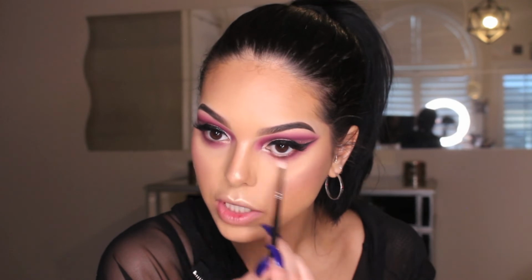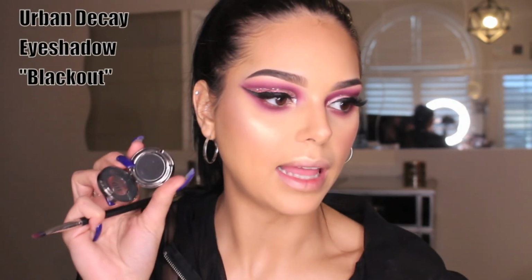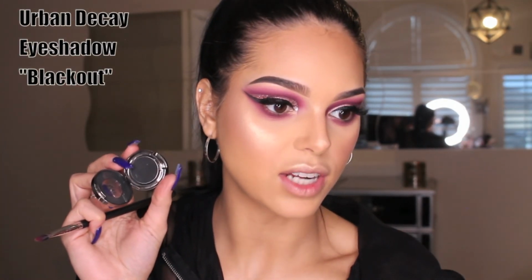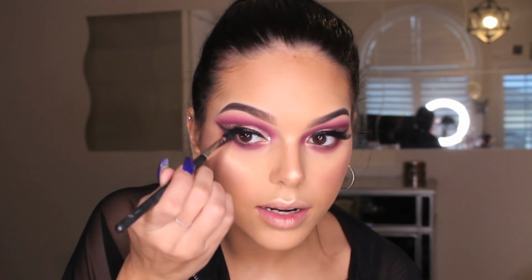I drag that quite low. I love when my shadow goes into my dark circles. Okay, so I'm going to now take Blackout by Urban Decay, which is the blackest black eyeshadow I've ever used. Right at the lash line, connecting to the liner.